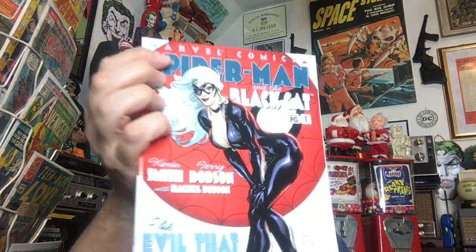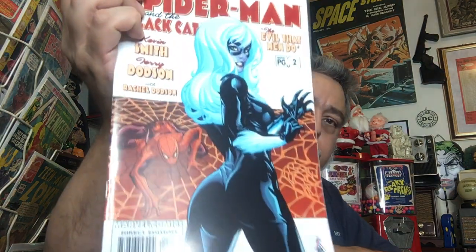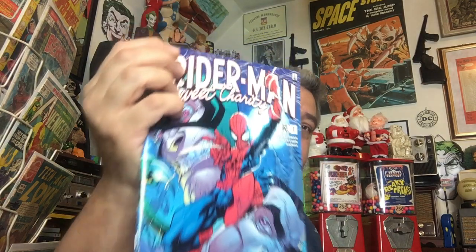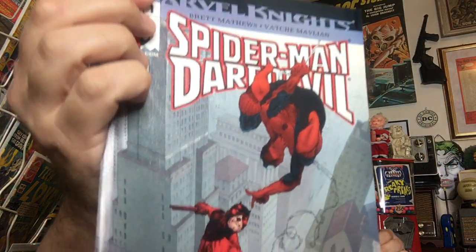Oh, look at this. Spider-Man and the Black Cat. Artwork inside's good. This is meant to catch male attention at the comic stores. Now that's very common. Spider-Man Sweet Surety. Oh my gosh. Marvel Knights. I wonder what horribly inappropriate stuff is in this for it to be a Marvel Knights comic.